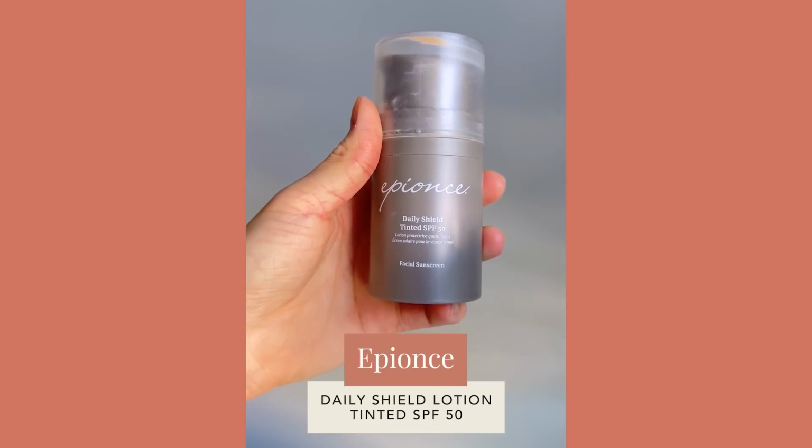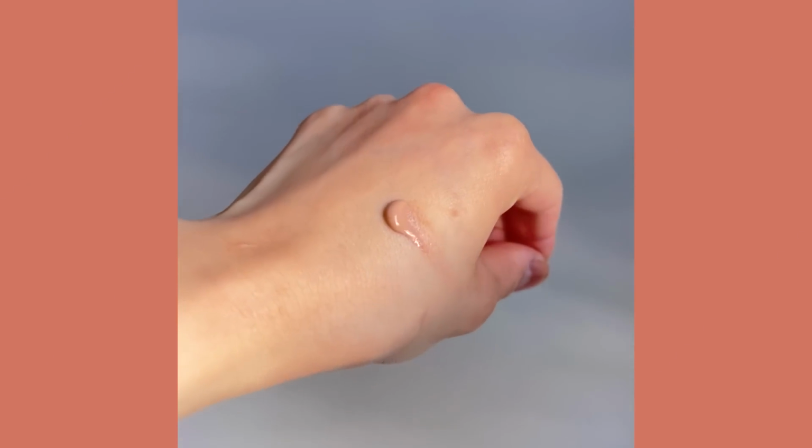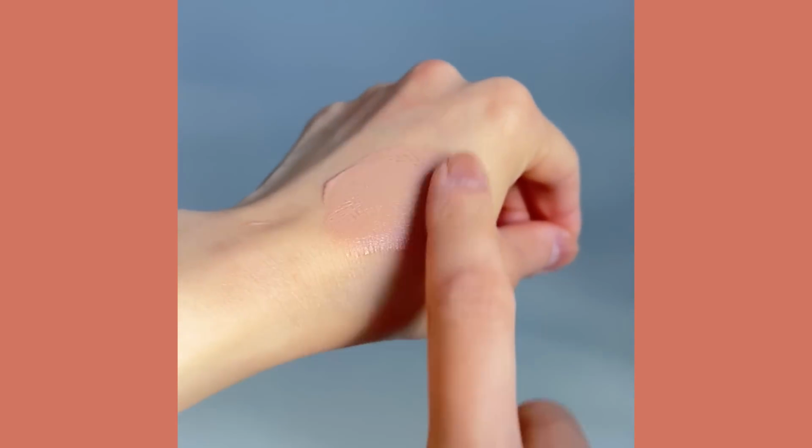The last tinted sunscreen I want to recommend is from Epionce, and I have mentioned this in my sunscreen favorites before, and it's their Daily Shield Tinted SPF 50, and I love it for the elegance. It has a really nice, smooth, mattifying but yet dewy finish, and it's great to wear alone or under makeup. It's one tint, but I find the tint for the most part to be very flattering, at least for my skin tone, and I think if you're darker skinned, if you let it sit, it should blend in really nicely. It's got fairly decent coverage as well, where when I was in Europe, I was really just wearing this as my sunscreen and my base cover up.